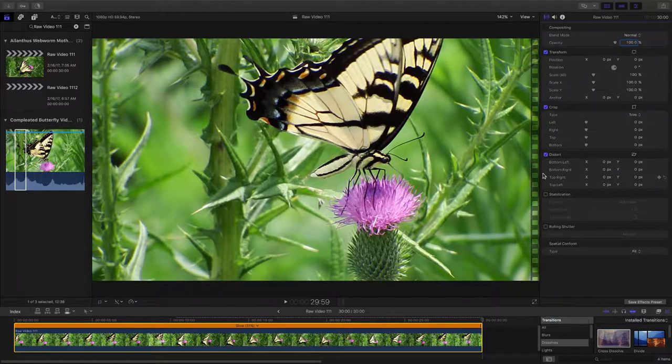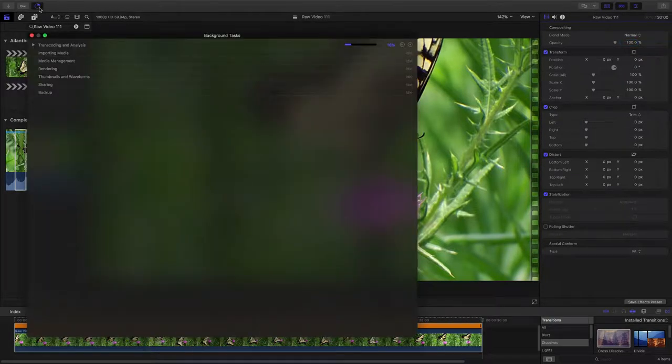One of the options we have here is we can go up into our inspector and go to the video end of things here, and we can stabilize this clip. Now, it might work out to something that is less than what we want, but it also could improve it. Let's try it. We can always remove it if we want to.